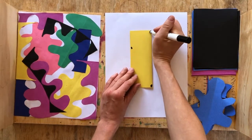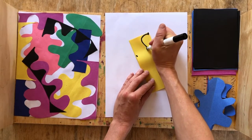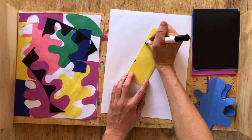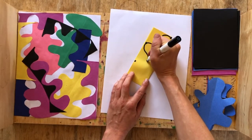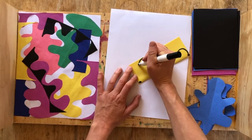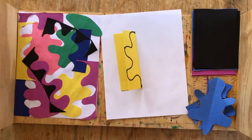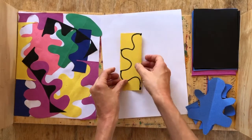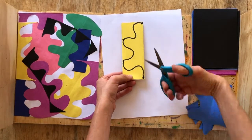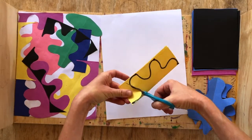Okay, we're going to draw that kind of letter S going out, in, and out. Make another one, out, in, out, and make one more S, out, in, out. Great. Now that we have our wavy line, let's do the same thing. Let's get out our scissors and let's cut along that wavy line.